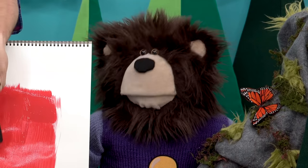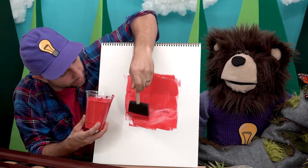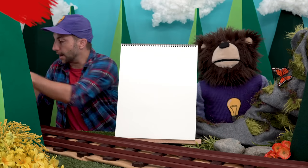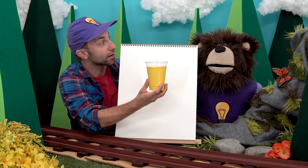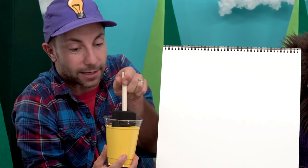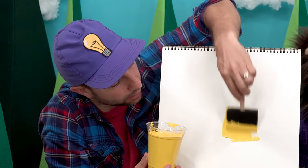Whoa. Isn't that neat, Mayta? Whoa. All right. Right there is the color red. Red. And our next color is yellow. This is the color yellow.